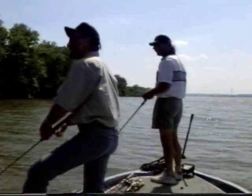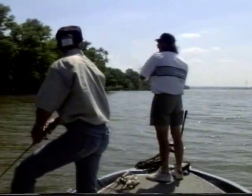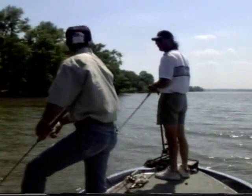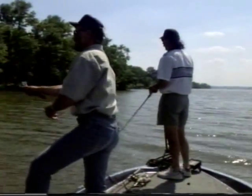It's a lot of hard work, man. I tell you what, if you want to do well on that trail, you've got to put your time and energy into it. I fished the '90-'91 trail and ended up 54th at the end of it, which isn't too bad.